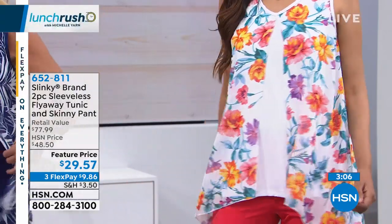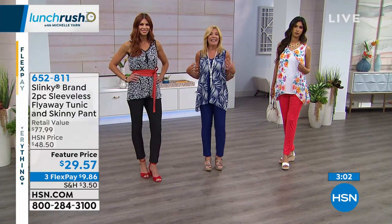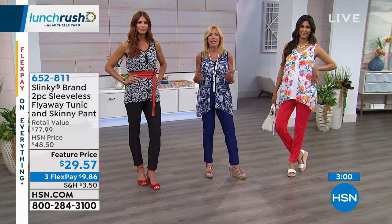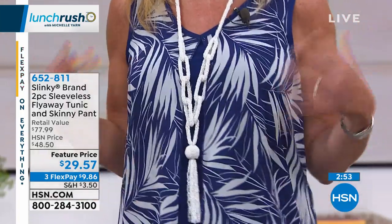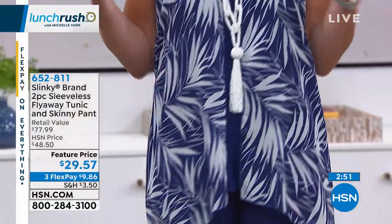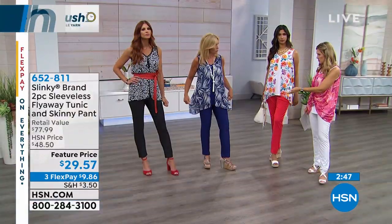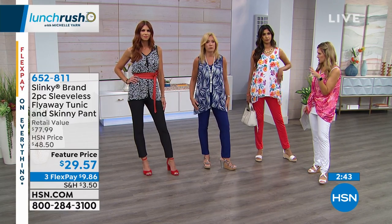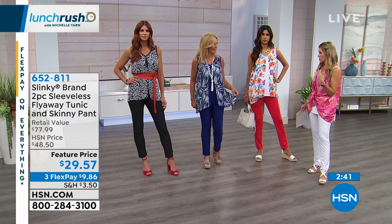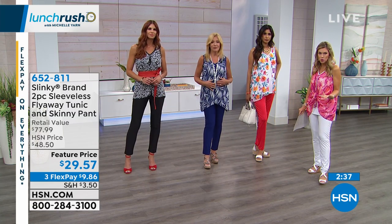And I'm wearing the navy white leaf. It's a palm leaf, and it's just so refreshing. Whether you want to keep it crisp for summertime, or add a little red going into July 4th, adding a red hat, red shoes, red bag. I also love, Jackie, because it comes with a navy pant, and a lot of us don't have time for jeans in the summer because they're hot, they're restrictive. You know, they make us feel bad. This is a great way to add that denim tone in your wardrobe.